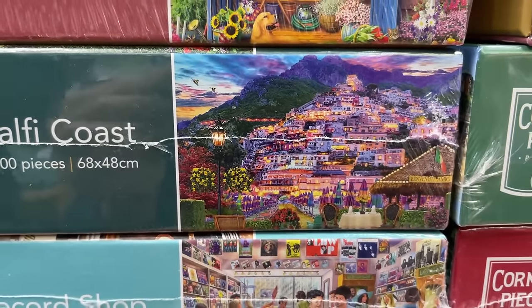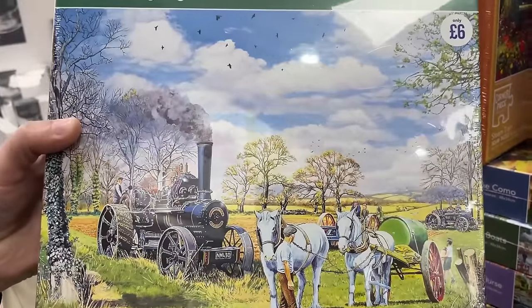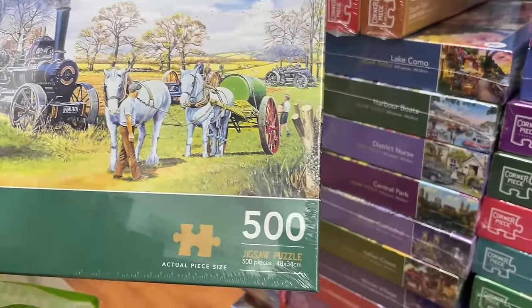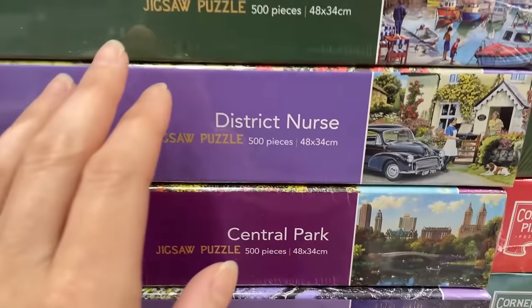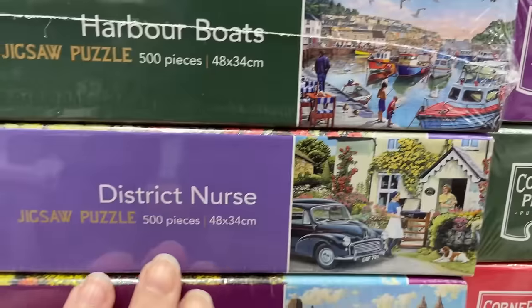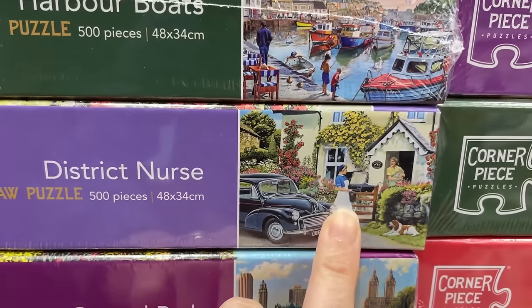I hope you guys can see this all right. We got Steam Fair here. That's pretty artwork. Steam Plows. Nice. And we have Steam Plowing. That's another very Lincolnshire picture. We have Harbour Boats here. We have, oh, these are 500 pieces. We have District Nurses.